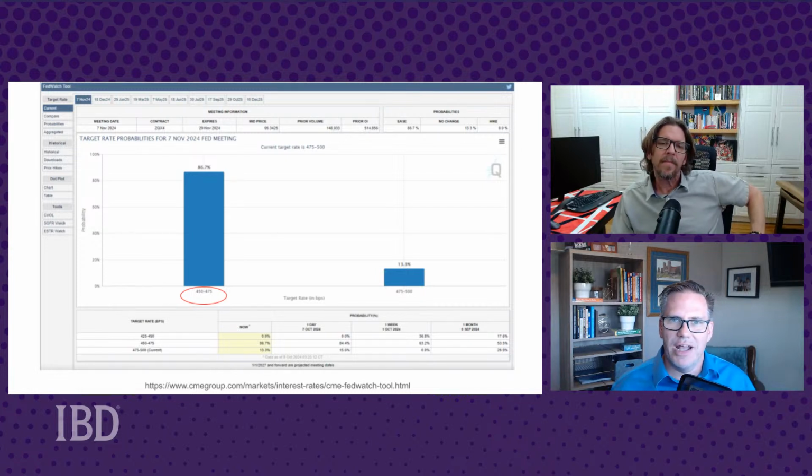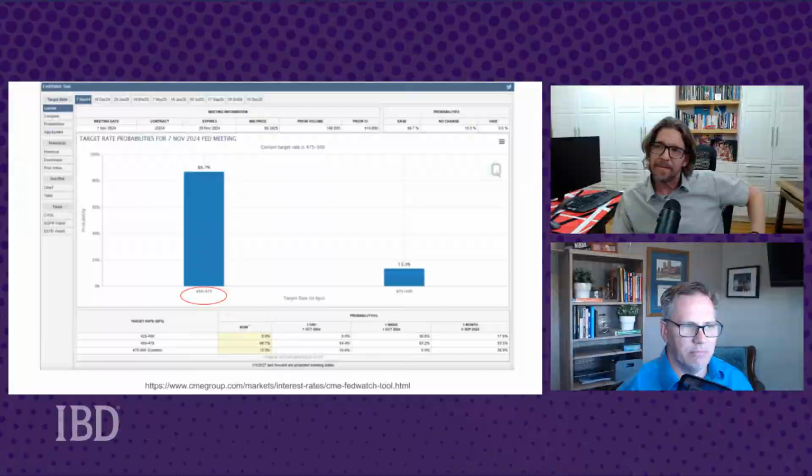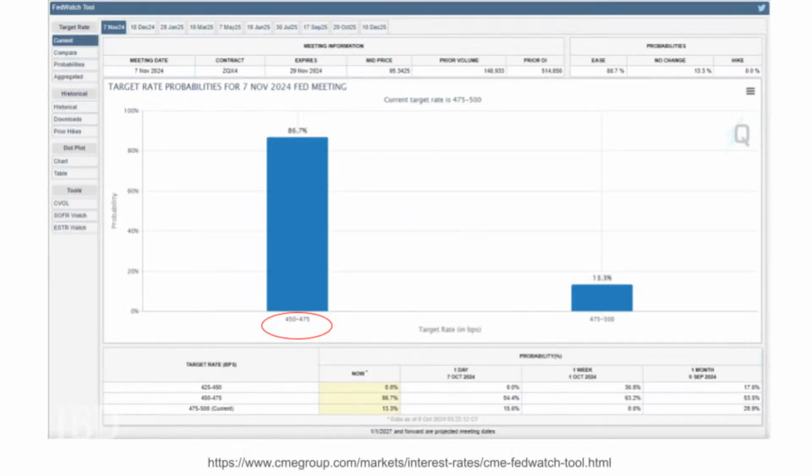Now let's fast forward to after the jobs report, how different that looks. I had to note where the bar was for that 25 basis point cut, because you can see that now we're looking at a very different situation. I'm struggling to read it a little bit. Let me see. It's 86.7% chance for a 25 basis point cut.